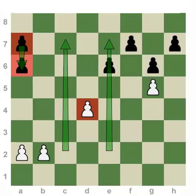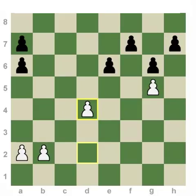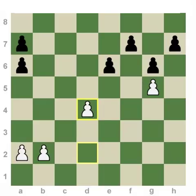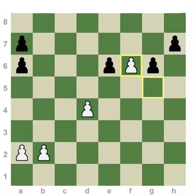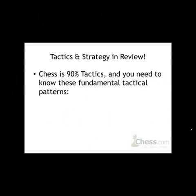And finally, backward pawns, which are weak due to the fact that they cannot move forward 1 move for obvious reasons, nor can they move forward 2 moves because of fear of en passant. In this situation, the white pawn on g5 holds back both of black's pawns that are backward on h7 and f7. In review, chess is 90% tactics, and you need to know these fundamental tactical patterns in order to have success in your chess games.